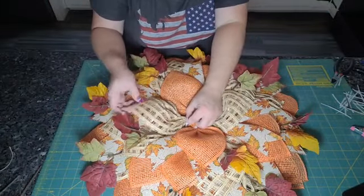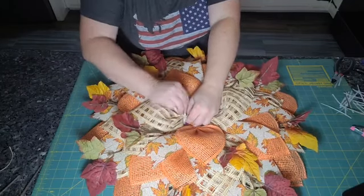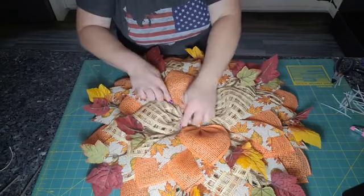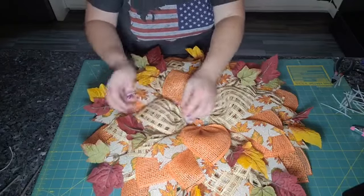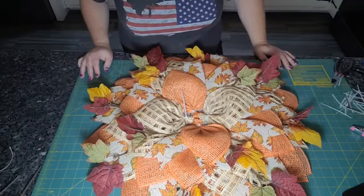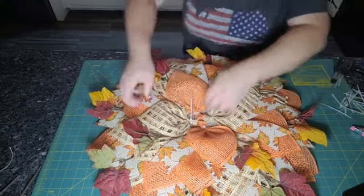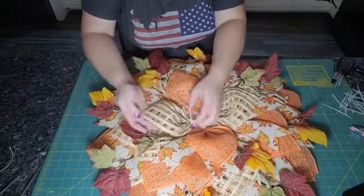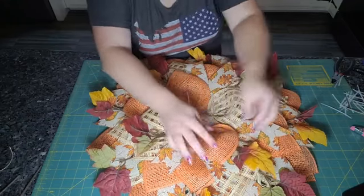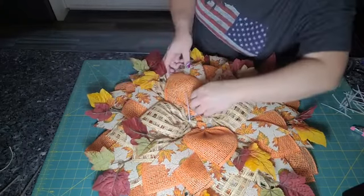Here we go. Last petal. Ta-da! Okay, we're done with the board, my friends. Let's get our adorable little fox in there and see what we look like. I'm not tall enough to see down over top of it. That drives me bonkers. So it kind of looks a little wonky, but that's okay. Just messing with it a little bit here, guys.